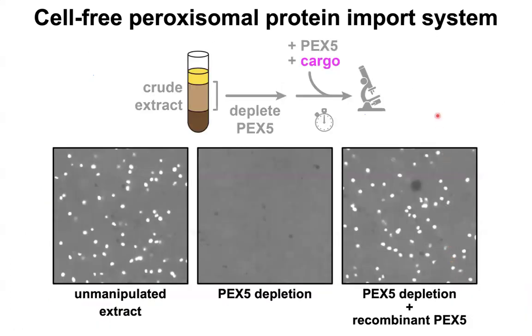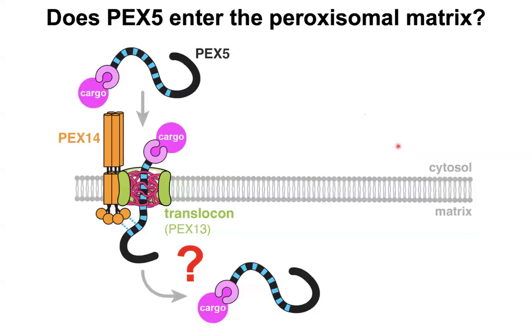And so one major advantage of this cell-free system is that I can very easily manipulate the peroxisomal import receptor. So for example, I can remove the endogenous receptor from the extract by immunodepletion, which of course precludes import from occurring. And I can then fully restore import by adding back the purified recombinant receptor, as shown here on the right. So using this system, I first asked whether the import receptors really do move completely into the matrix during import, as our model would predict.